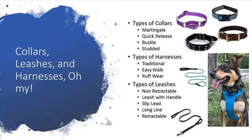With so many options available, we know it can be difficult to choose the appropriate collar, harness, and leash for your dog. And yes, we do recommend all three as the safest option for both you and your dog. There are 4 main types of collars: martingale, quick release, buckle, and studded. Martingale collars help prevent dogs from backing out of them, and the extra loop can be used as a safety protocol. These collars can't just fall off, and they're easy to slide on and off your dog when putting them into their crate. Quick release collars are the standard collars that you see most dogs with.